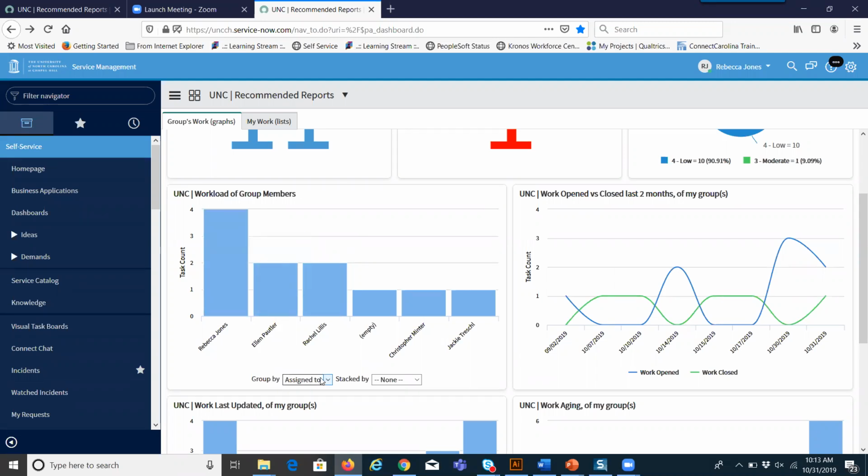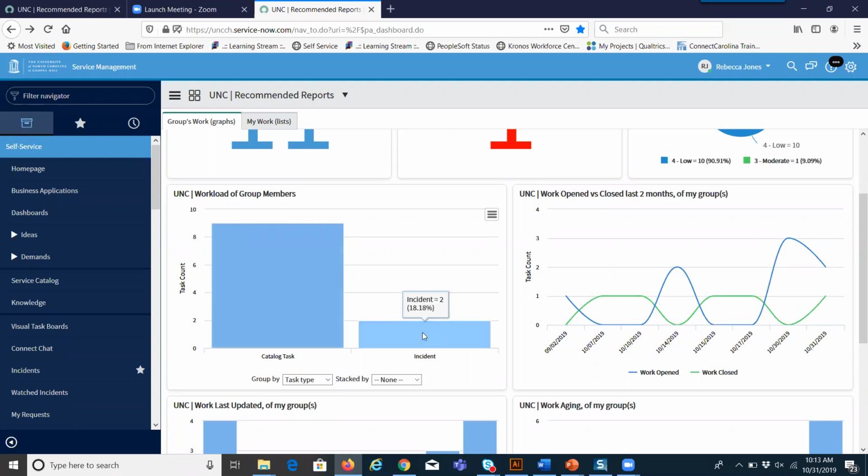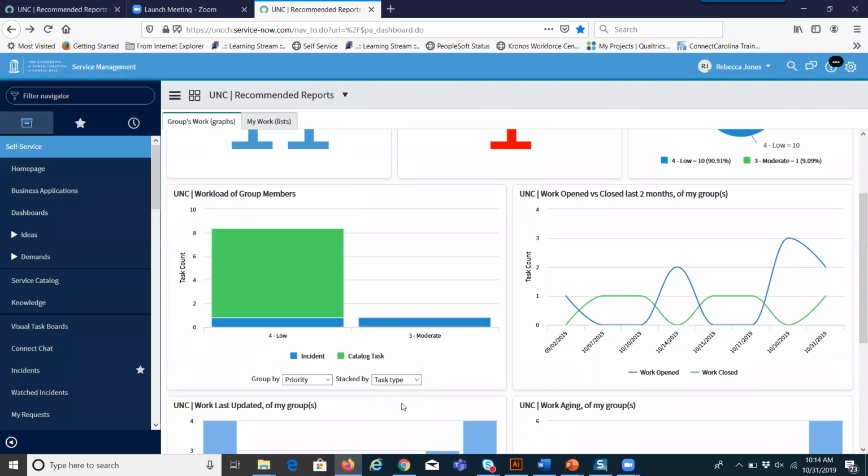Down here where it says group by assigned to, you can change it to task type. So now it'll show catalog tasks versus incident tasks. We'll go through in priority, of course. So we have 10 tickets that are low priority, 1 ticket that's moderate. You can change it over here as well, the stacked by task type, incident, and catalog task. So this is showing we have 1 incident task that's a low priority. We have 9 catalog tasks that are low priority. We have 1 incident task that's a moderate. If you click on the legend here, you can take off catalog and just show incident only. You can do the same thing vice versa.